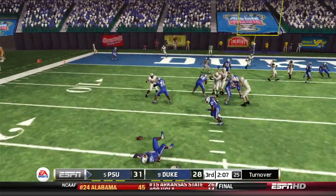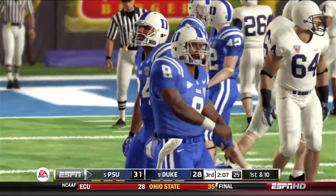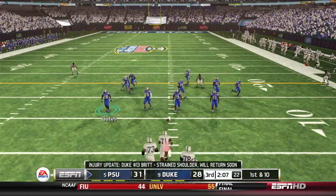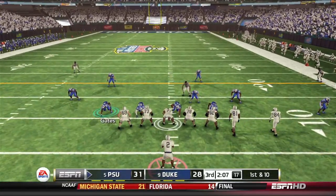Tyson set to go to the air. And the defense comes through. Hey, it's the last game of the season. Might as well pull out all the stops. That's a great play by the defense. They'll start at the 9-yard line. Penn State is up by 3.